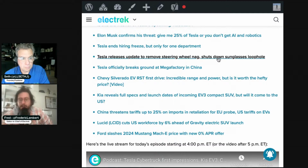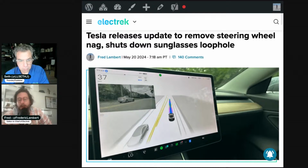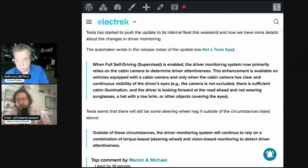Still on the self-driving stuff, the new update for 12.4, which hasn't made it to customers just yet, is apparently coming end of the week, next week, something like that. The release notes have been released, though, for the internal fleet, so we have a little bit more details on it. It's nothing crazy, it's basically what we heard before. The nag has been removed for the steering wheel, but there are some significant conditions.